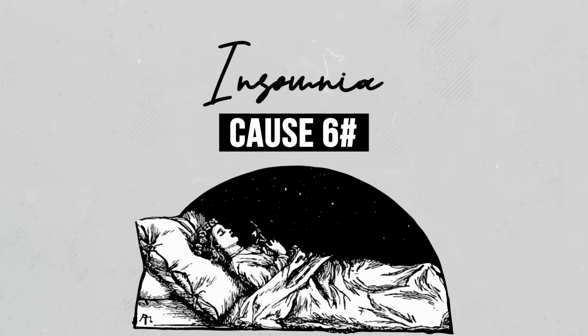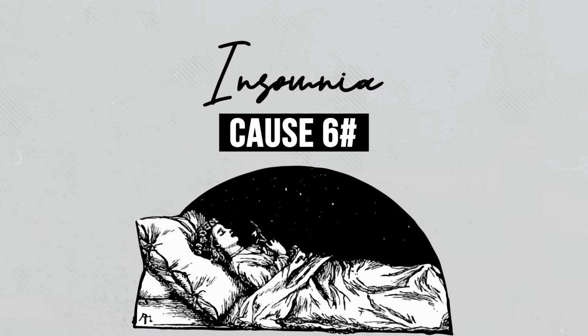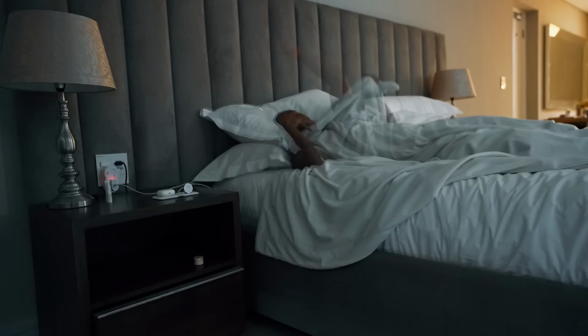Cause number 6 is insomnia. Sleep is crucial for health, and it plays a big role in stress management, appetite, weight loss, hormone production, and recovery from exercise. So it should be of no surprise that bad sleep could affect insulin resistance.